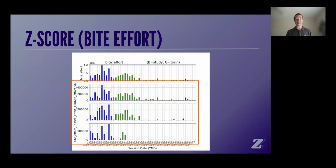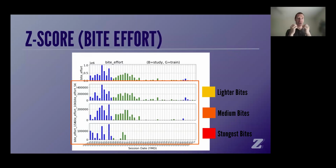So for the bottom 3 rows, the bottommost one is very, very strong bites, like you're biting as hard as you can with your teeth. The one in the middle is obviously middle. And the one at the top of that group of 3, the second row, is lighter clenching, like bringing your teeth together, but maybe not in a very intense way.